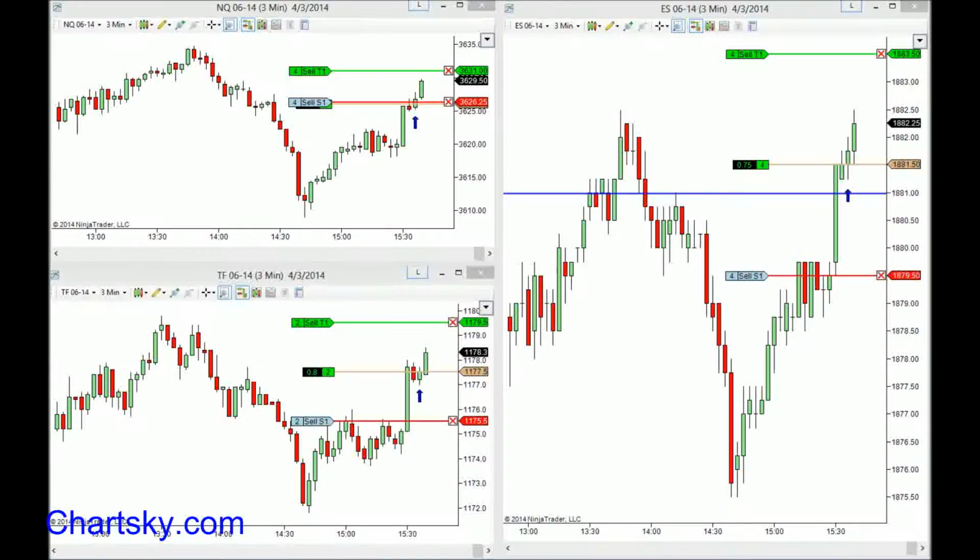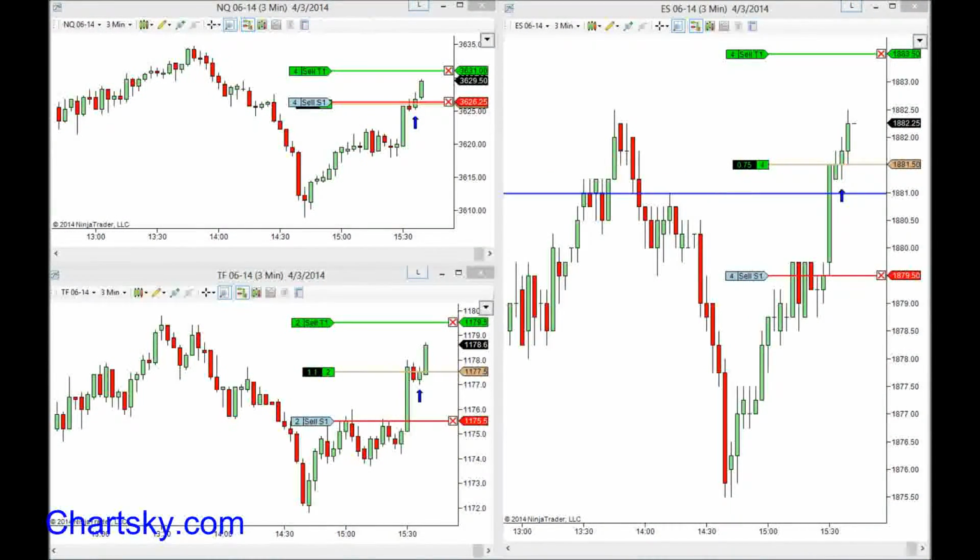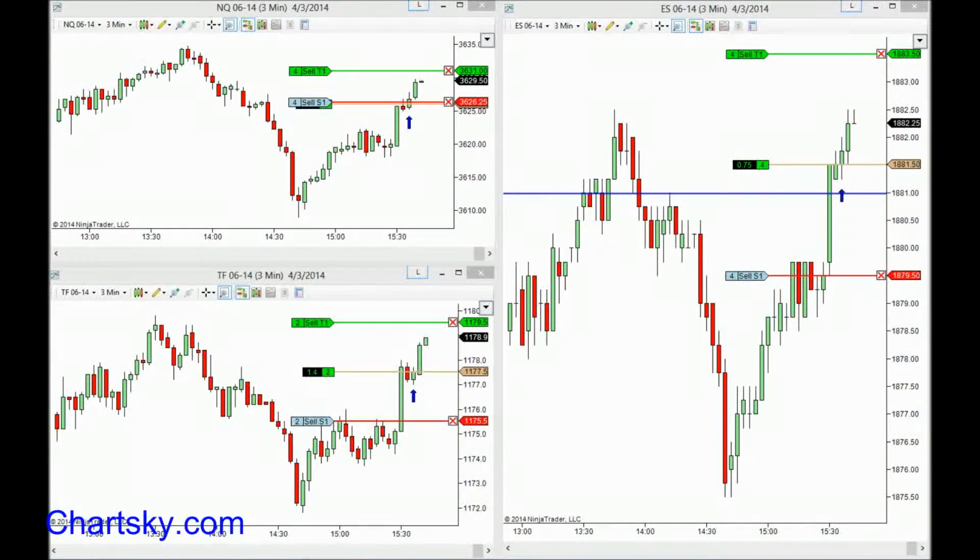We're going to break even +1 in the Nasdaq. It's starting to push up. Make it a free trade. Russell's pushing up. S&P's pushing up. Here we go. Looks like. All right, break even in the Russell. Let's go +1.